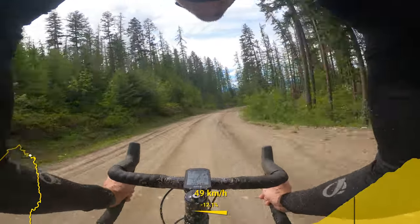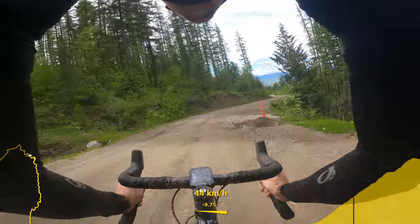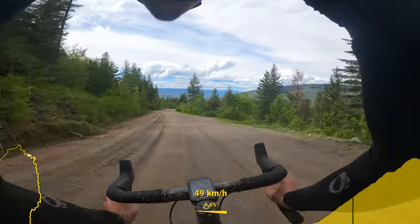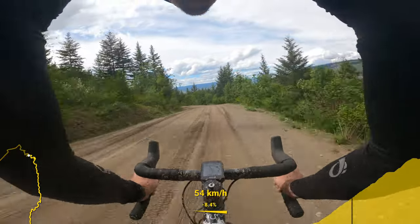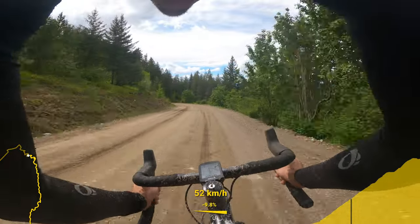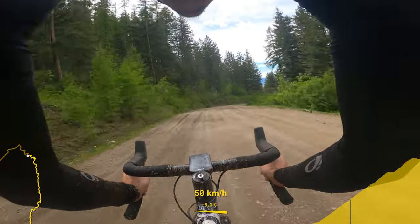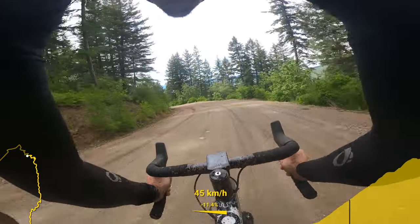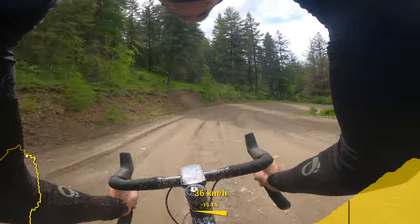Keep an eye out for traffic on these lower sections as you reach the bottom corner. Usually a few more cars. Outside line.